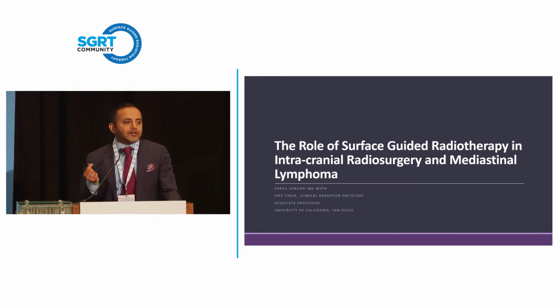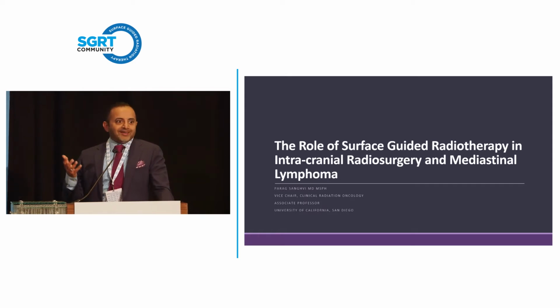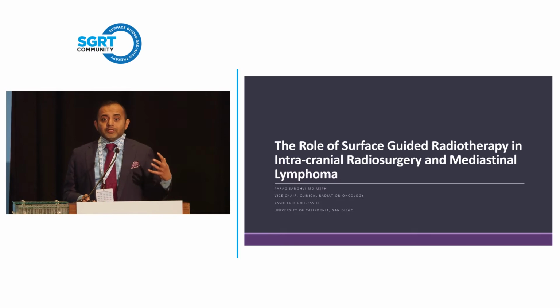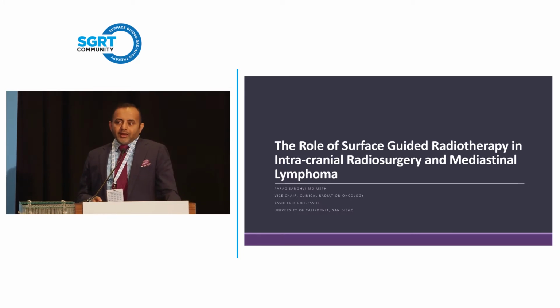It's the comfort in that cold room where they spend 15 to 20 minutes every day for whether it's on the order of a day or order of a week or 9 weeks. It's really the comfort. And how do we maximize comfort for patients? And I will say that surface-guided radiotherapy has really been a key driver in ensuring patient comfort. And that's what I'm going to talk to you about a little bit today.